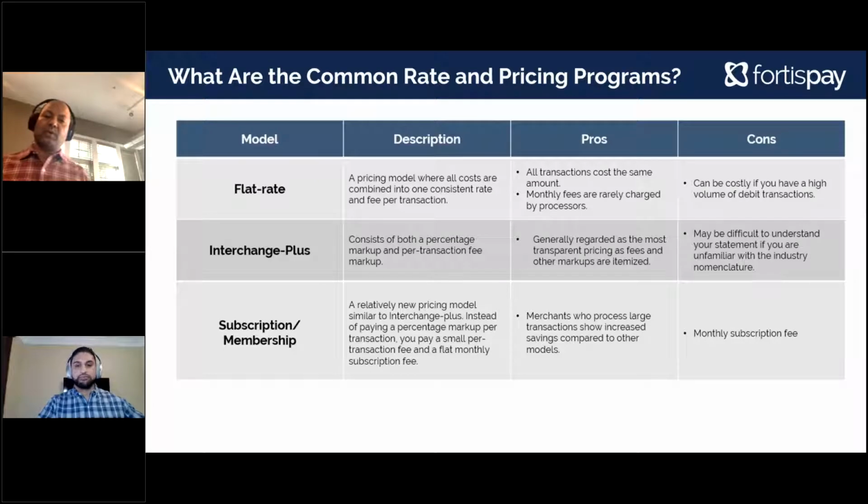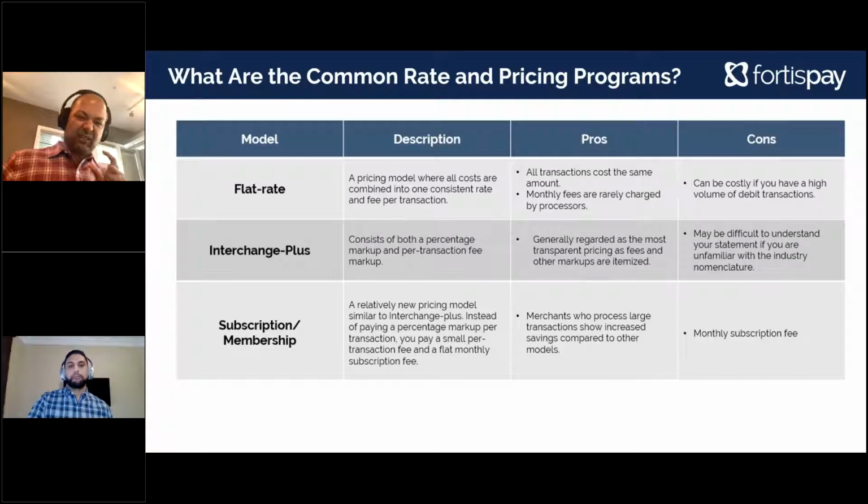Yeah, so subscription models work when you have an integrated product. They charge you for the technology as well as the processing all in one, but you really don't know what you're paying for. So it should be a savings, but you've got to take out the subscription fees and what that is. Typically, as hoteliers, because we do so much volume, this is a hard model to go with in lodging just because you really don't know what you're paying. It's just a subscription fee, right? So they don't break out a lot of the different rates and fees, like interchange plus does. And flat rate does it to a very, very small degree, where they just break out debit and credit, and that's it. We haven't seen it in the lodging space, and maybe in the future it'll be there, but today it's really not there.